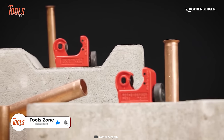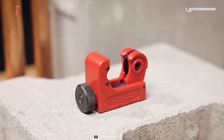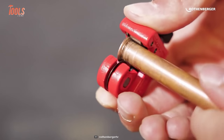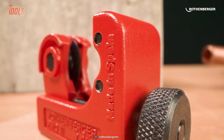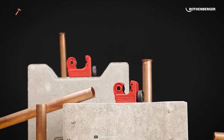Say goodbye to time-consuming jobs. This tool swiftly completes tough tasks, making your plumbing work a breeze. The Mini Cut 2 Pro version is specifically designed for cutting pipes with 6 to 22mm in confined spaces, making it your go-to solution for those tricky narrow spots. Embrace the Rothenberger Tube Cutter Mini Cut 1 and 2 Pro and conquer plumbing challenges like a pro.